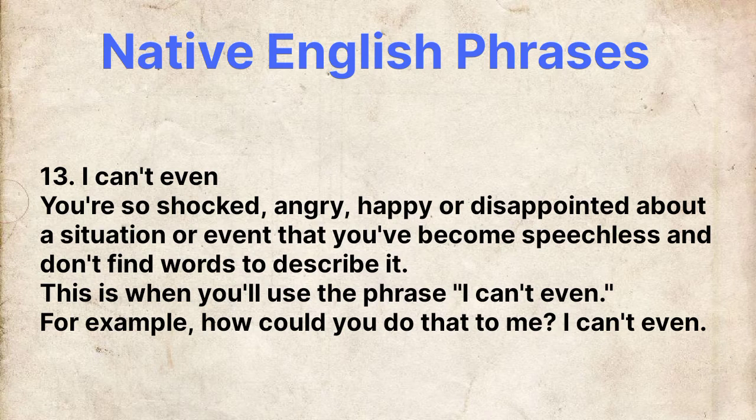Number 13. I can't even. You're so shocked, angry, happy, or disappointed about a situation or event that you have become speechless and don't find words to describe it. This is when you'll use the phrase I can't even. For example, how could you do that to me? I can't even.